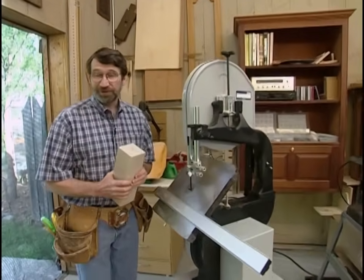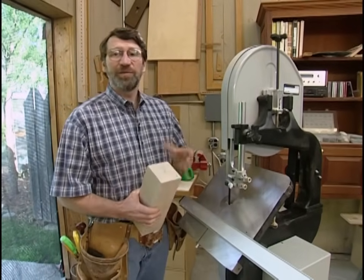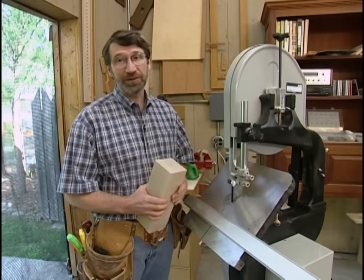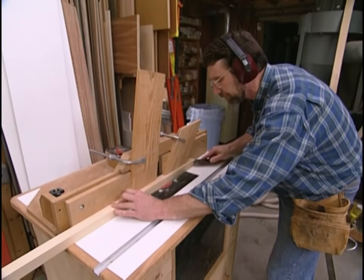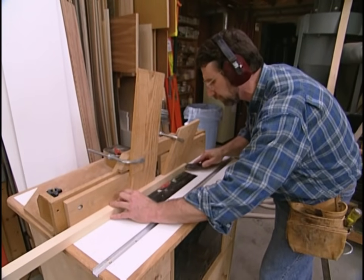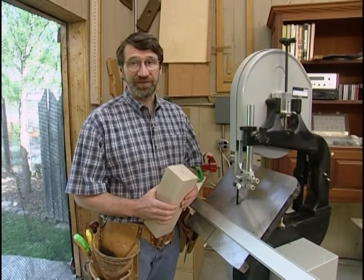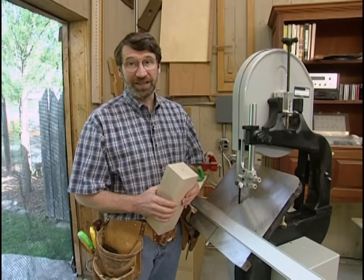Before we use any power tools, let's talk about shop safety. Be sure to read, understand, and follow all the safety rules that come with your power tools. Knowing how to use your power tools properly will greatly reduce the risk of personal injury. And remember this, there is no more important safety rule than to wear these safety glasses.